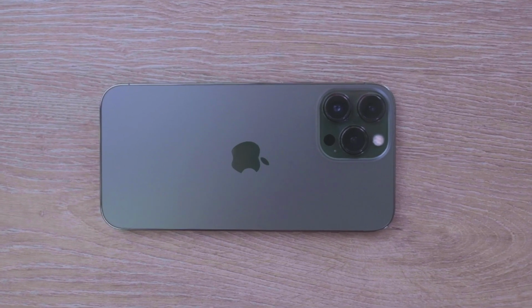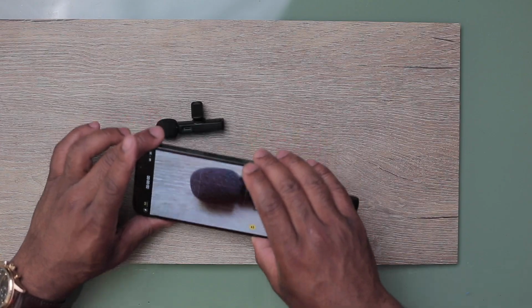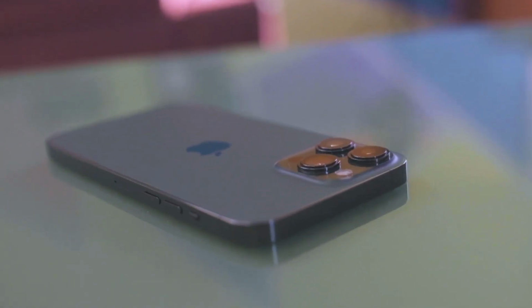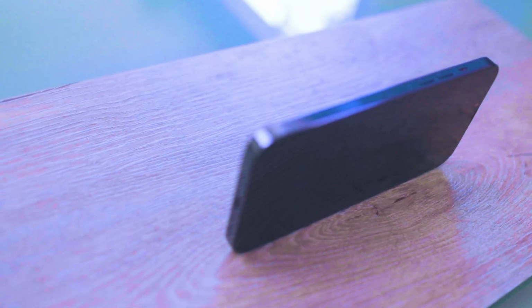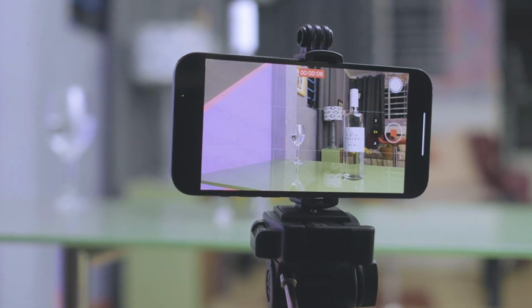Now, is it worth getting an iPhone 13 Pro Max in 2023? Stick around to find out more about the iPhone 13 Pro Max. The first question that I will ask you is, what do you want to use your iPhone 13 Pro Max for? For example, if you're jumping from an iPhone 11 to a Pro Max version, then I would say yes. If you have the budget for the iPhone 14 Pro Max, by any means, go ahead and get an iPhone 14 Pro Max.